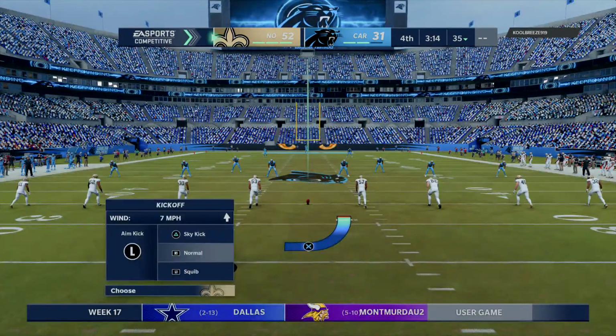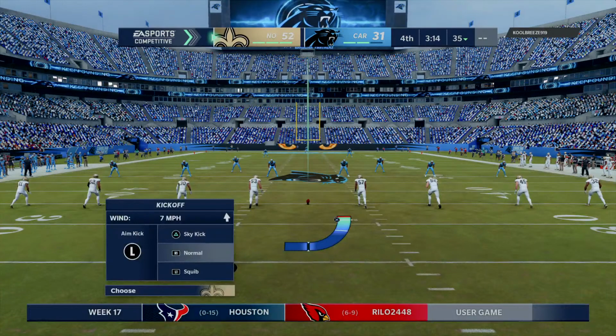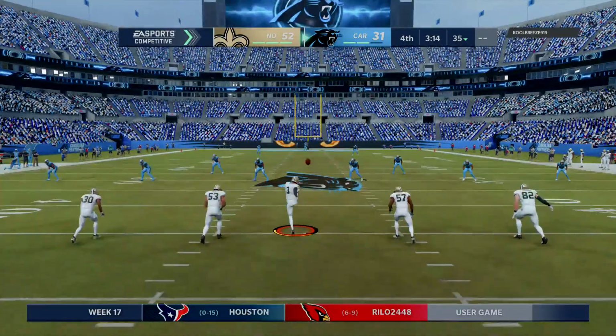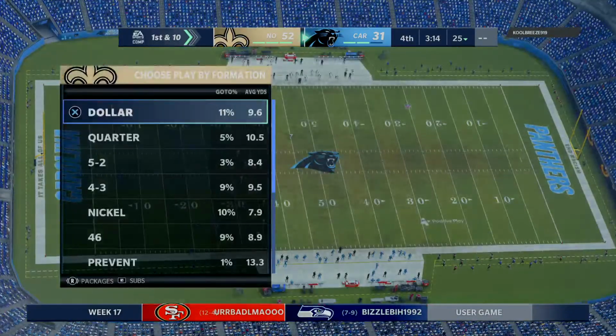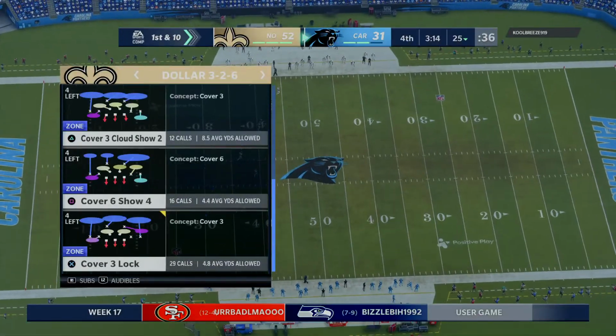Will Lutz to kick off for New Orleans. After the touchdown, Lutz to kick it off. And this will be a touchback as that sails over the end line. Their own 25-yard line.